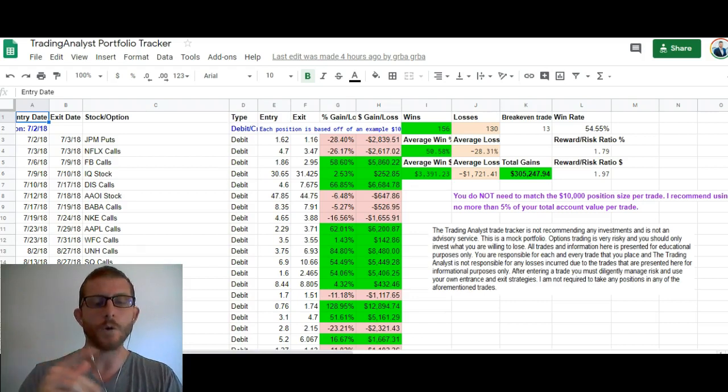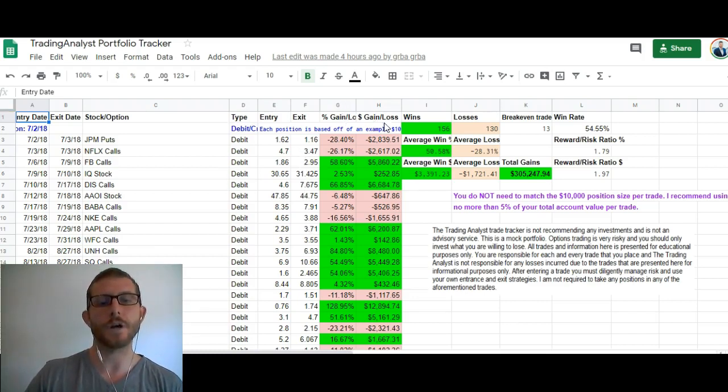So what we're looking at now is the real-time portfolio tracker that we have at thetradinganalyst.com. It tracks all of our closed trades that we've alerted to members in real time via text message. All of these entries right here have been texted out to our members in real time. All these exits texted to our members in real time via text message. All right, and you can see that these alerts here are very profitable. The average win is almost 2.5 times the average loss.